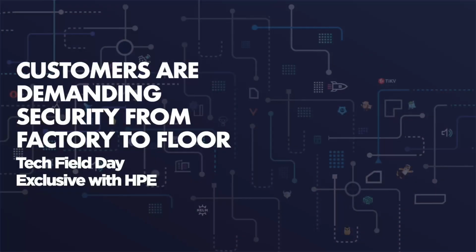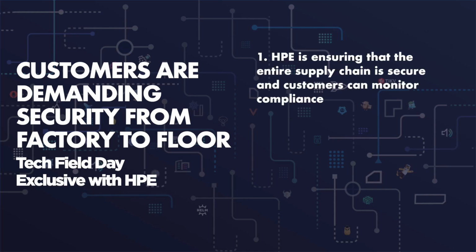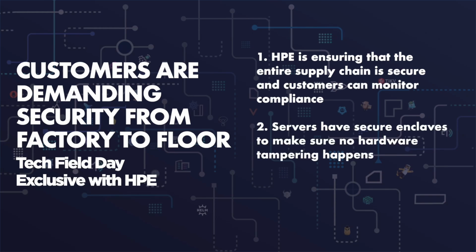Security was also top of mind for customers of modern servers, and that's something that HPE talked a lot about when we were there. Now, it's not maybe the security that you're thinking of. HPE scored points with the delegates by talking about supply chain security. In other words, they're guaranteeing that these systems are built with the components spec'd out, and customers can track them all the way from the factory into the truck, all the way until the delivery to make sure that nobody has tampered with that server hardware.